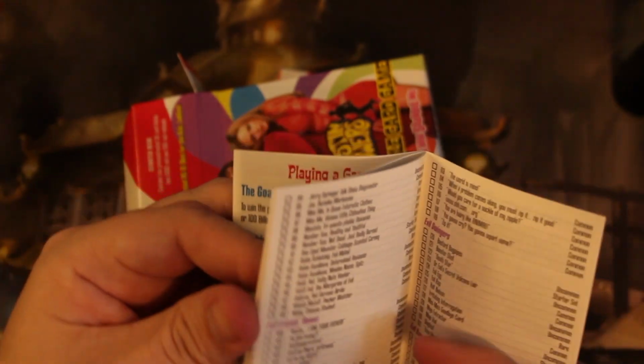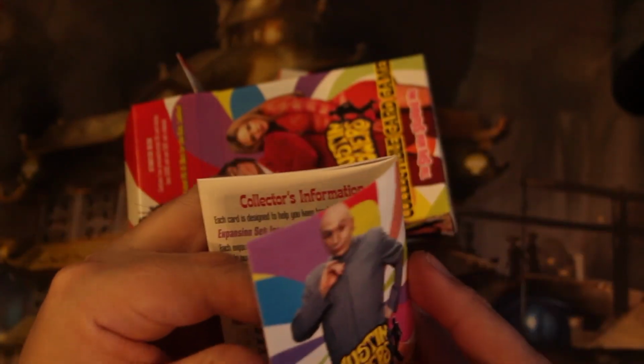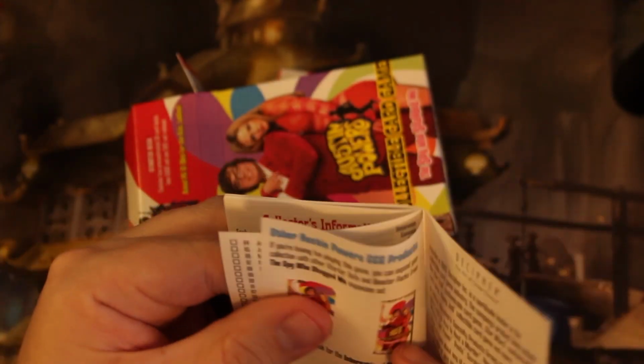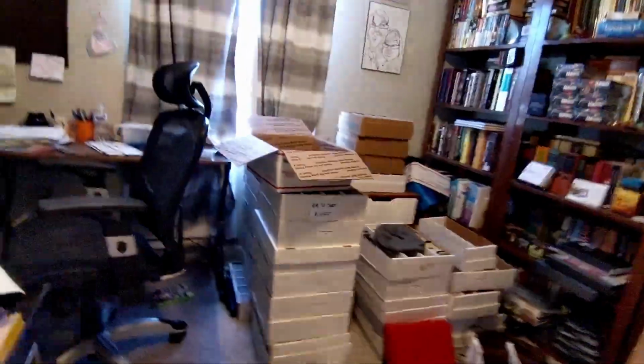It's a neat little rule book. Even has a checklist in the back, so if I run across any other product, I can check it off. So we'll be looking for a new office space outside the house, partially because I'm running out of space in this location, and also partially because my daughter needs this room to have as a bedroom.